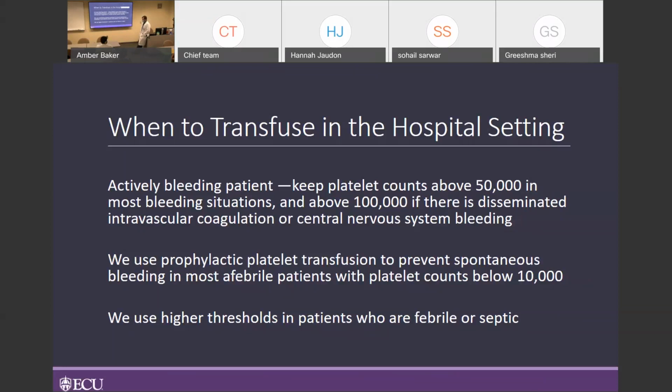But yeah, there's no order for it. You just call the blood bank and say, I want to activate massive transfusion protocol. Usually they make you document in a note. They'll say, okay, you want all this blood untyped and unscreened for this patient, and then usually they'll send it up for you. This is what makes medicine fun. You get to do interesting, cool things that you wouldn't do anywhere else.